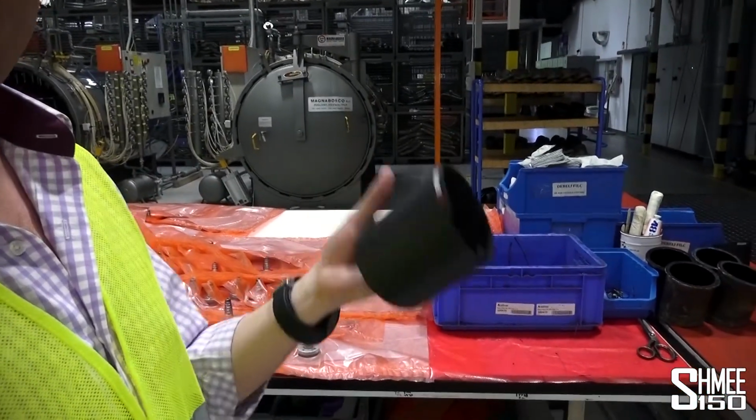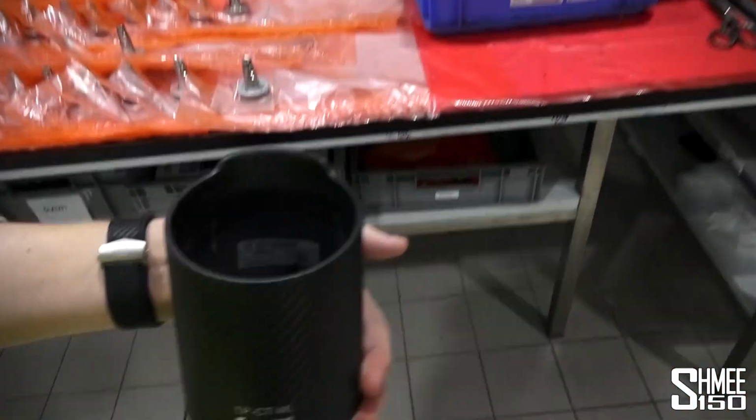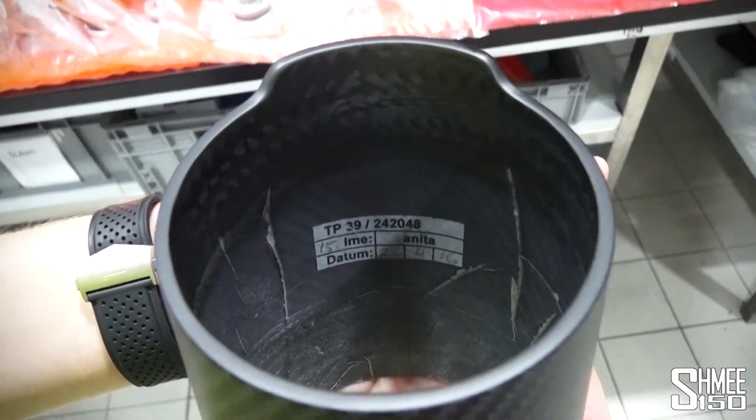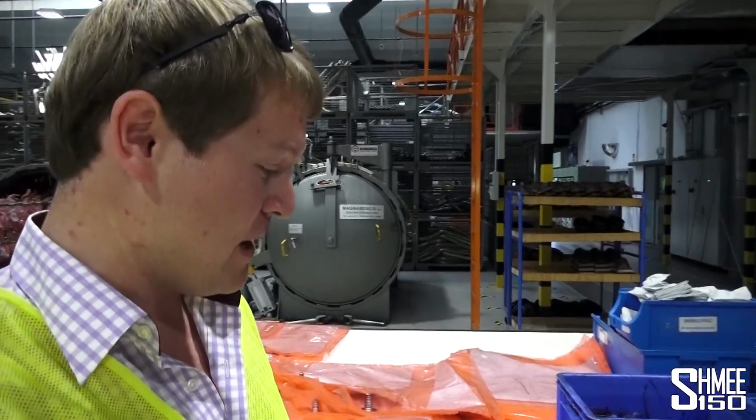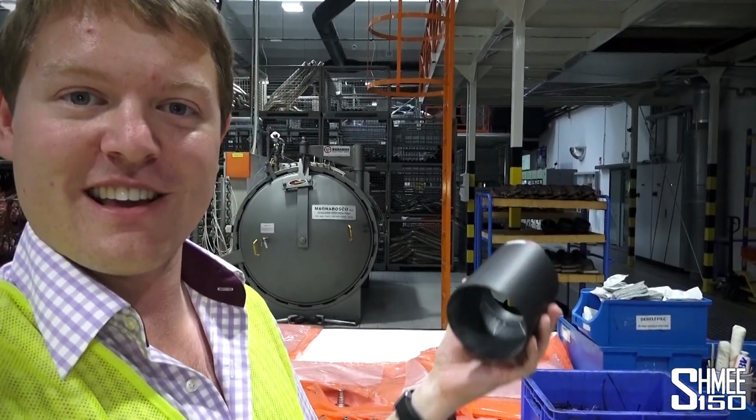Finally, you have the resulting piece, which, a fun little touch, is named on the inside so they can see sort of who exactly worked on that piece to make sure that it's absolutely perfectly handled. Final piece in carbon fibre.